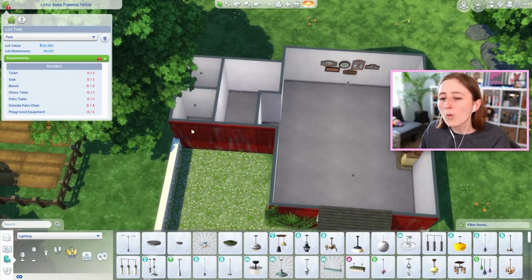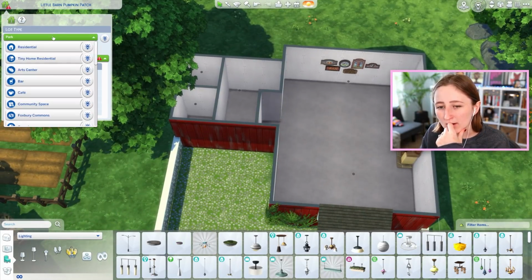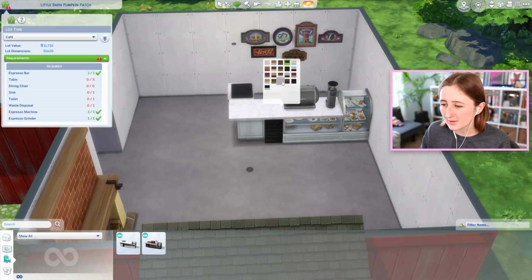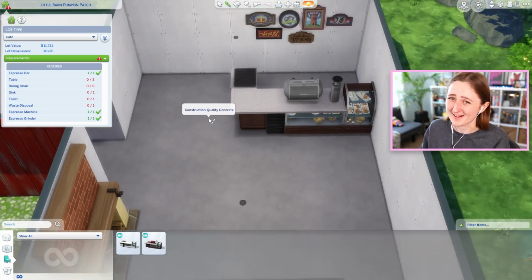Is it a bar? Oh, what if we made it so that the lot worked as a bar and a park or a cafe? What if it was a cafe? I think that makes more sense. I don't know what swatch to use. We'll figure that out one step at a time.